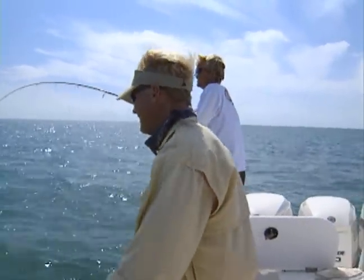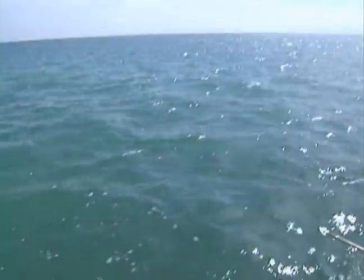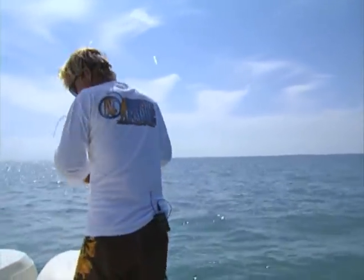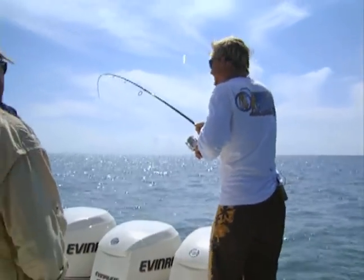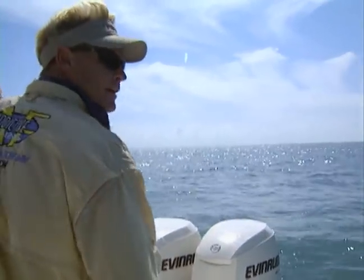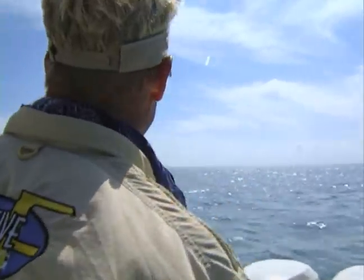Wow, these are nice cobia. Strong fish, all muscle. A cobia will pull you as hard as you pull it a lot of times until they get in the box. This guy's putting up a fight. That's a nice fish, man.